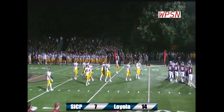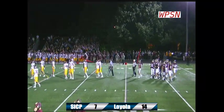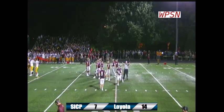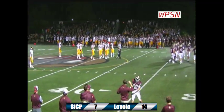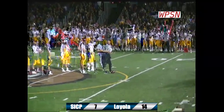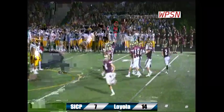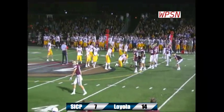Looks like it is on the Ramblers. The chains do look like they're moving. I believe because it was pass interference, that is a 15-yard penalty. I think that is a 10-yard penalty. All right, it looks like Ignatius on their own 42-yard line. Let's see if we can get another pass play, spread the clock out a bit more with only 54 seconds left on the half.